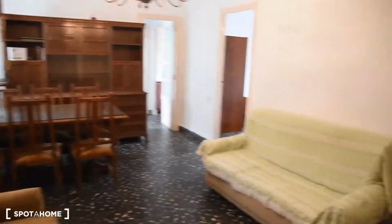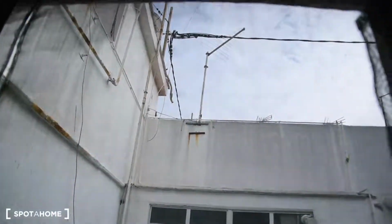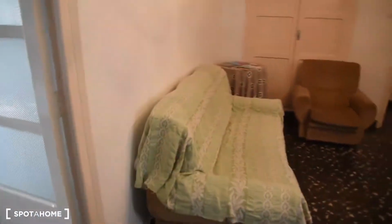We've got the living room. In the living room we've got 2 armchairs, a sofa, table with 6 chairs, and also here it's patio view from this side as well. Okay, let me show you the living room from here.